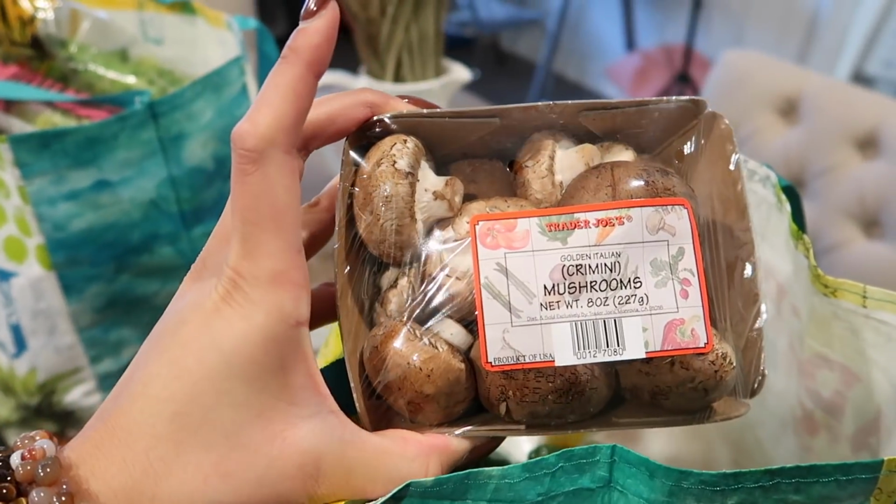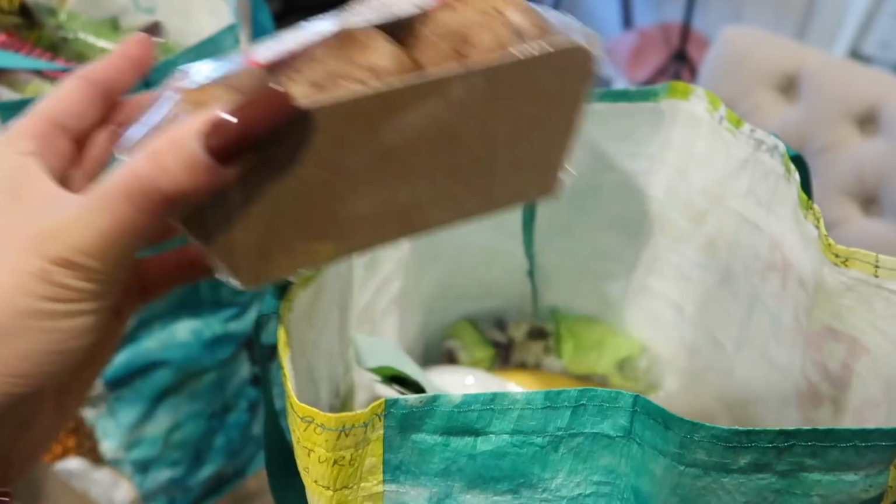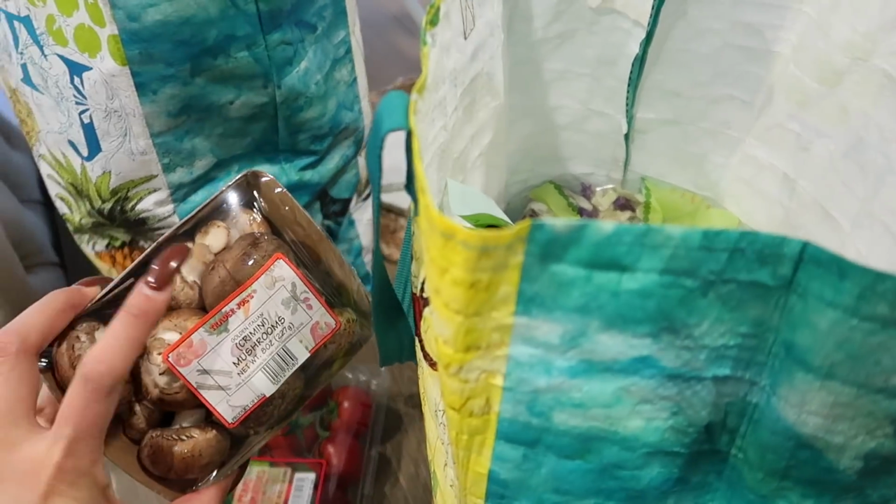I also got some mushrooms here, little button mushrooms, so I can do stir fries with. And I like the meaty texture that mushrooms have.